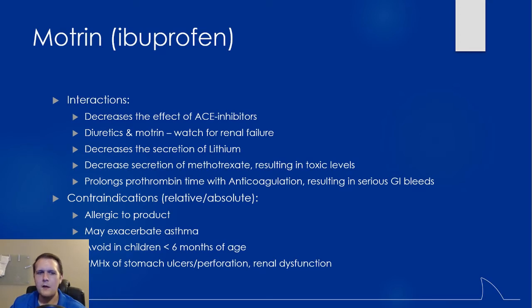Other things to know here, right? So obviously any allergies, you don't want to take the drug. This can actually exacerbate asthma in some patients. When we get to the pulmonology section and talk about asthma, I'll talk about exactly why that is. But just know that NSAIDs can induce asthma in certain patients. We don't want to use this in any kids less than 6 months of age. The reason for that is if you have some kids who have an undiagnosed patent ductus arteriosus and undiagnosed cardiac disease or congenital heart disease, they may actually need this open, and so NSAIDs can actually close it. And we'll talk much more about that in the pediatric section.